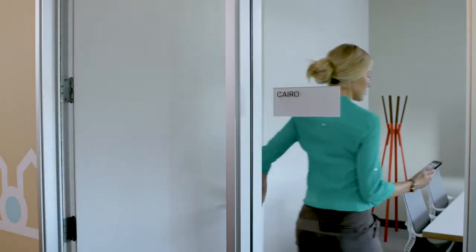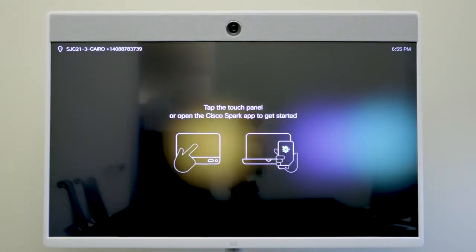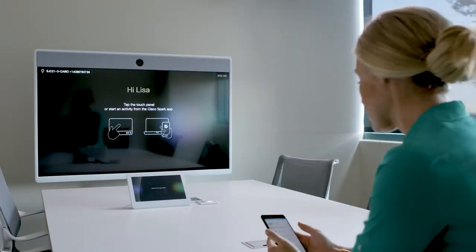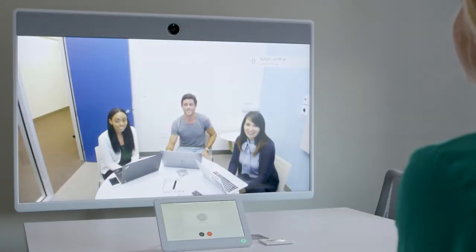The amazing experience begins when you first walk into your meeting room. With Auto Wake Up, your presence is recognized, you are greeted, offered guidance, and the meeting starts with a touch on your phone or the Touch 10 panel.